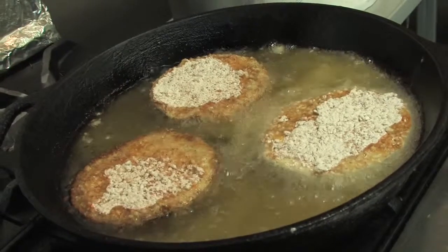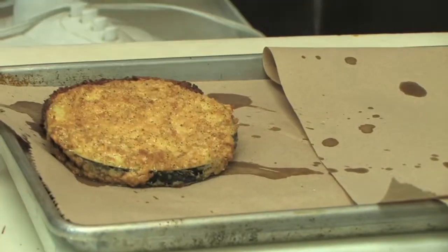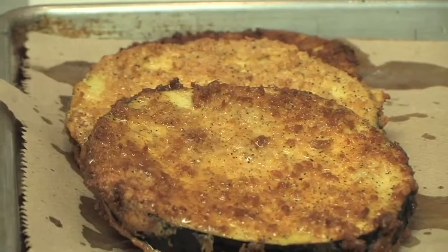Look how golden brown those are getting. When the eggplant looks like this, the chef takes them out of the pan and lets them drain on a paper towel. Yep, that way we don't have too much oiliness soaking into the eggplant. I could just tell by looking at how crunchy. That looks great. Now leave one slightly less cooked so that this will get thrown in the oven. And that way we prevent them from getting overcooked. There's a secret right there.